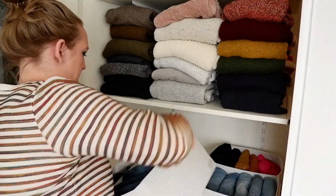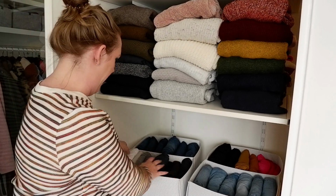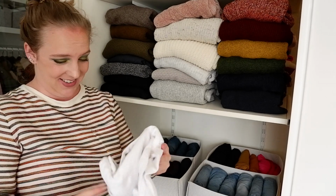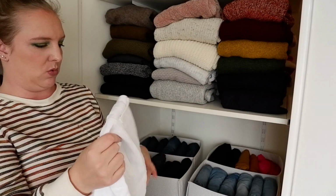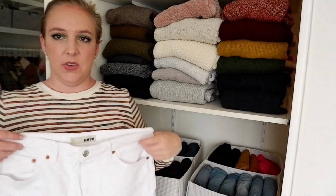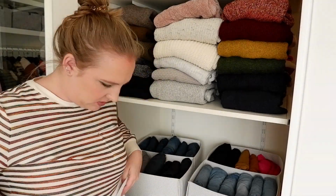And then if I turn this around, we have white, we have sort of grays, and we've got blacks. And this pair of white jeans, I think I got them together with the red ones actually, and I've never worn these. I just think they're a bit too stark white. They should fit. Let me see, oh, they don't have a raw hem. So maybe I should just keep these, because I only have one other pair of white bottoms anyways.